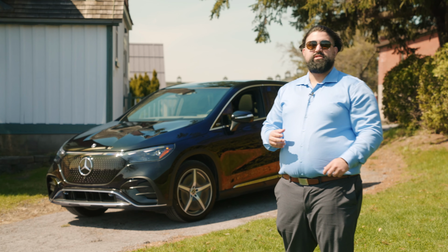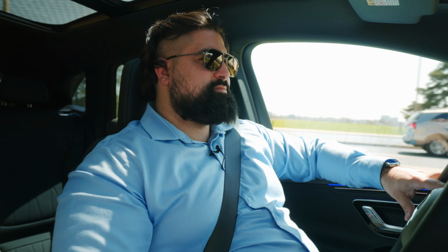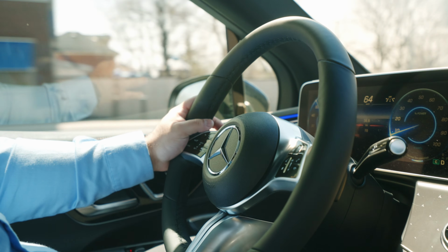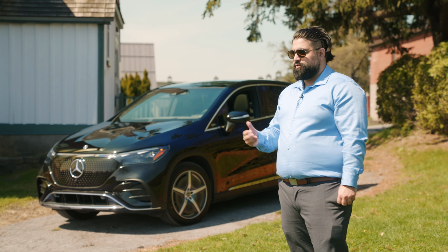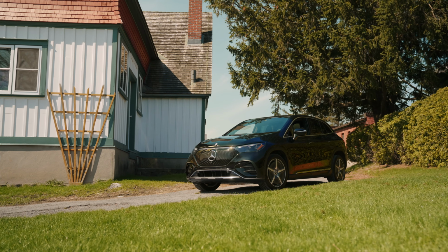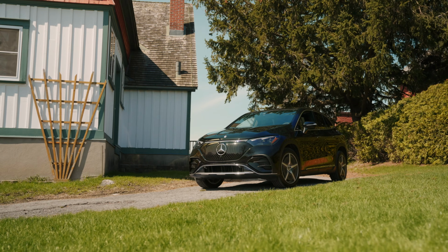The word that I can use to sum it all up would be serenity. A very quiet car, as you can tell, without the engine. It's very peppy. It has 560 pound-feet of torque, a little bit over 250 horsepower. Of course, it is all-wheel drive. You get a solid amount of range, and I personally love the styling of the EQE SUV. I think it is the best-looking Mercedes EV that you can get.